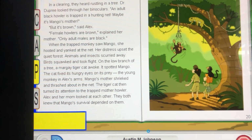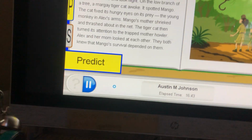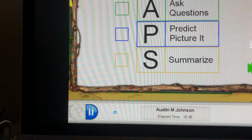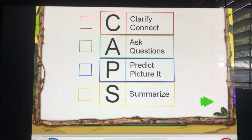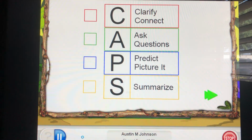Think about what has happened in the text so far. What do you predict will happen in the next chapter? Which of these strategies did you use as you read the chapter Welcome to the Rainforest? Click on the strategies you used most to understand the text. Then click on the arrow to go on.